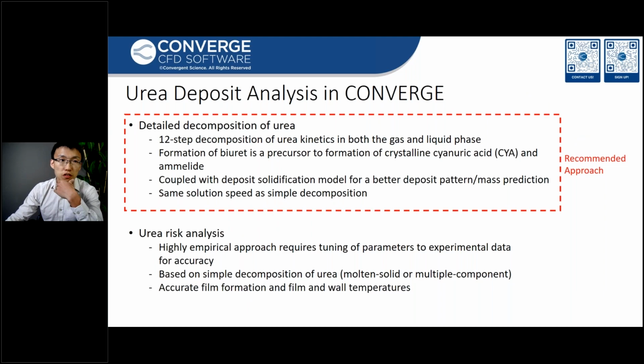All right, so for the next section, we're going to talk about urea deposit analysis in CONVERGE. This is a very important and very popular topic nowadays in the industry. The researchers in the industry are trying to resolve this issue, because if we have some urea deposit in your system, it's going to cause a lot of problems. For example, it can increase the back pressure for your engines and also block the injection nozzles, which can be really detrimental for your system.